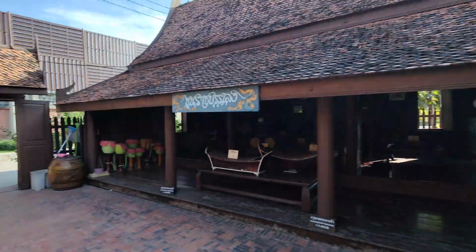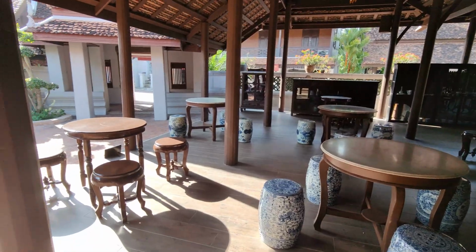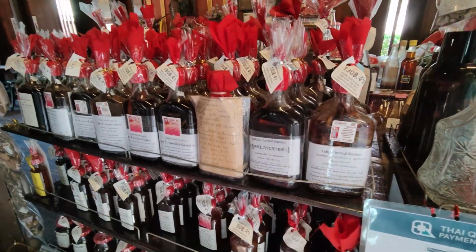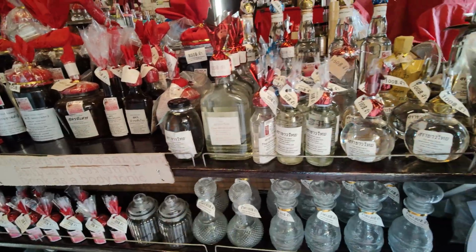Oh, and there's a lot of gift shops in here. Oh, wow. Herbal liquor. Oh, Thai white liquor. I might have to buy some of the stuff before I leave. I've never seen that anywhere. I did get some clarification. Well, I just read it.